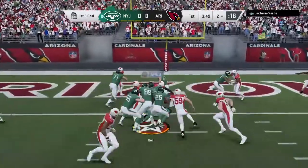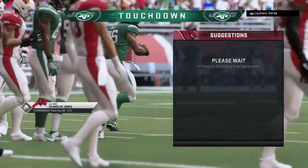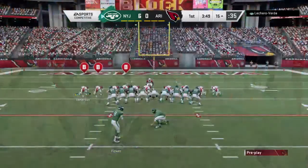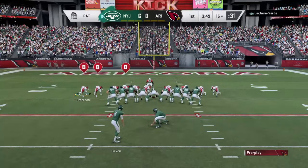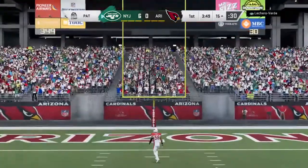They'll try and run it in with Bell. And he is in. Touchdown, New York. Taking it in from 2 yards out as his guys are able to strike first here in this opening quarter. An ideal start for them, really. You force the punt, and then you go down and score.